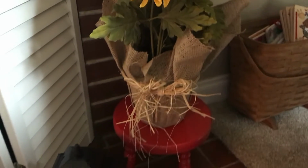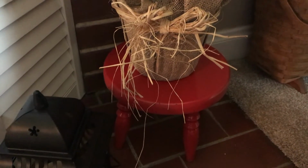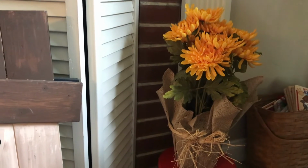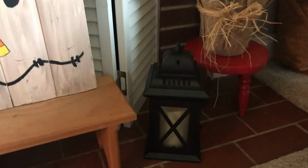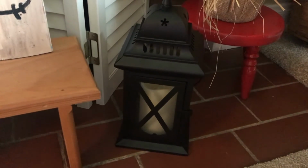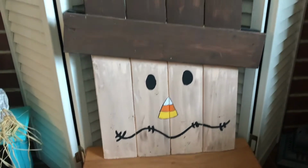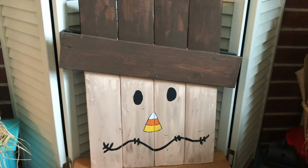And then I guess I have a thing for stools. This stool here was my mother-in-law's stool. It's so cute, and I can use it for so many things to decorate. But I moved my mom over there, and that guy's from Walmart. And then I just moved my lantern down on the hearth, and this little jack-o'-lantern down on the hearth. So that's my new addition there.